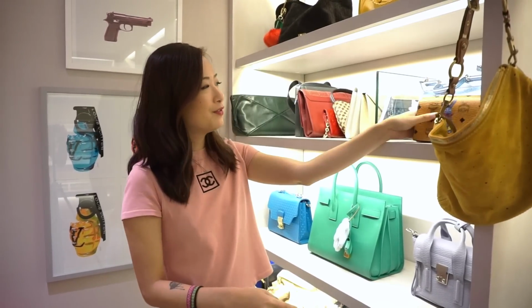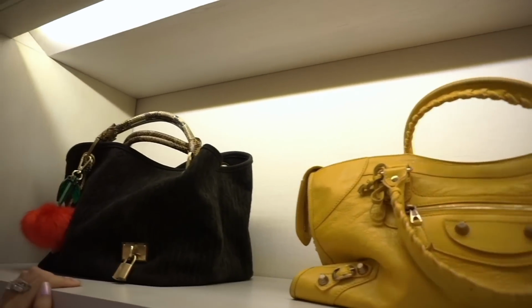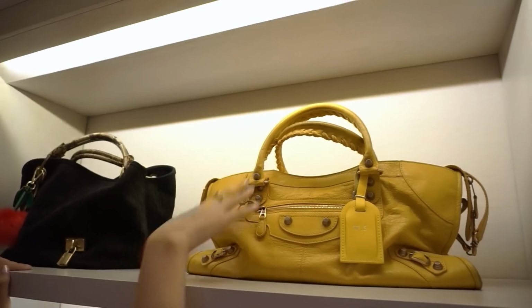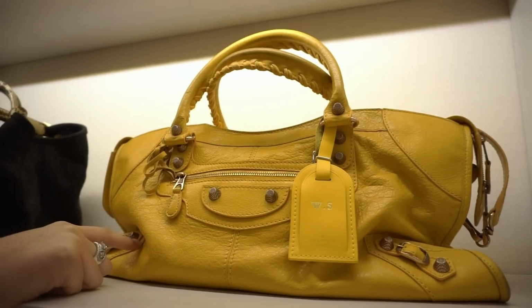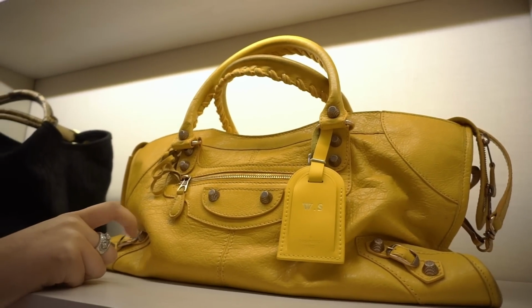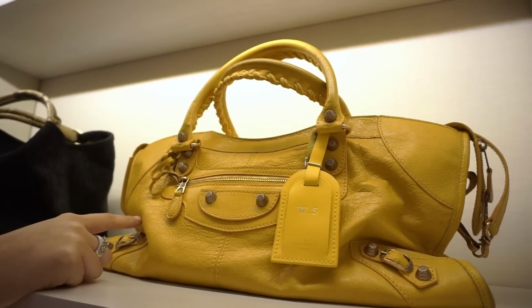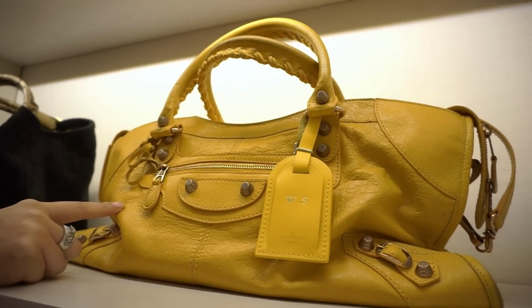There's a strap as well for it. And then up here I have two of my bigger bags. The Balenciaga one, I love this one. I got this for Christmas one year when I was, I think, in high school. I really liked it. When I decided I wanted the Balenciaga, I knew I wanted it in yellow. I'm not sure why, but I was just certain I wanted it in yellow. It's the first time I've ever been certain about a color on a bag, actually.